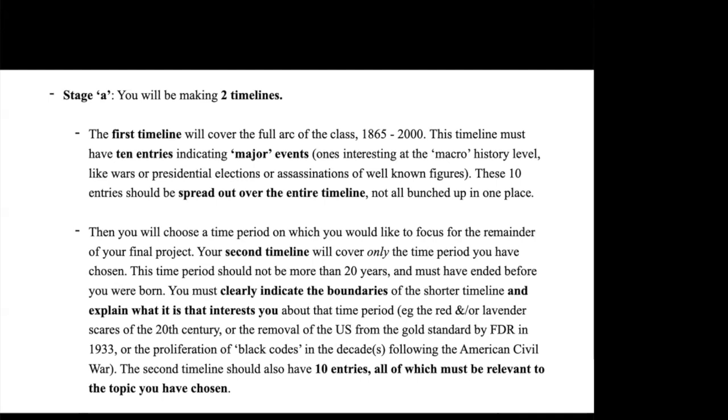The first timeline will cover the full arc of this class, 1865 to 2000. This timeline must have 10 entries indicating major events. One's interesting at the macro history level, and I'll talk about the macro level in the next lecture. But things like wars or presidential elections or assassinations of well-known figures. These 10 entries should be spread out over the entire timeline and not all bunched up, say, in one decade.